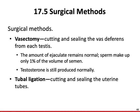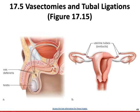Tubal ligation is the cutting and sealing of the uterine tubes, and can be quite a bit more drastic. So here is a vasectomy. It's simply the cutting of the vas deferens. All of the other glands that are responsible for making semen are perfectly intact and are still producing as much as ever. The only difference is that there is no sperm moving from the testes into the vas deferens.